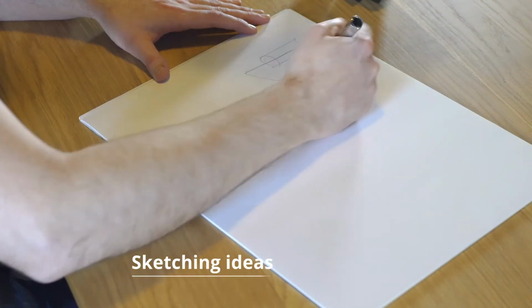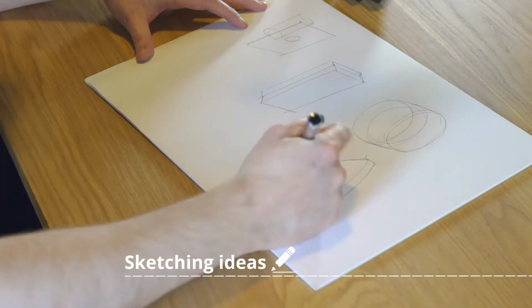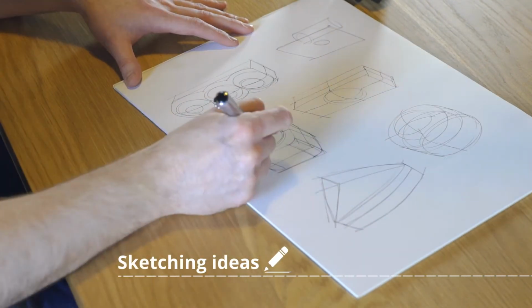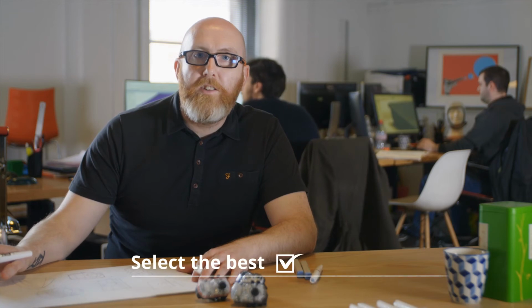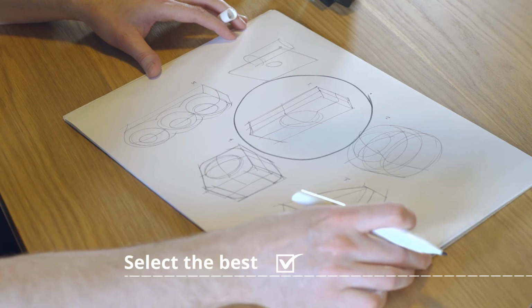The next stage, after carrying out the secondary research, is to start to look through and generate some sketching and some ideas. We do this by sketching lots of different forms, and with everyone participating in the process, we can generate lots of ideas very quickly. So having discussed with my colleagues, we've selected Idea 1, based around the simplicity, the ease of manufacture, and the friendliness of the form. What we then start to do is develop the idea through more detailed sketching and drawing.